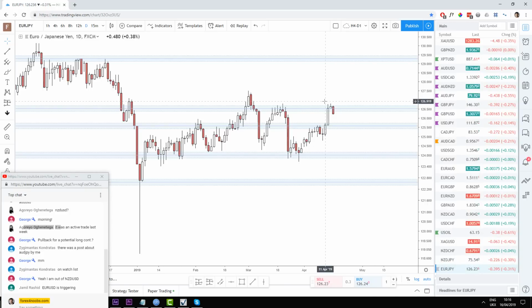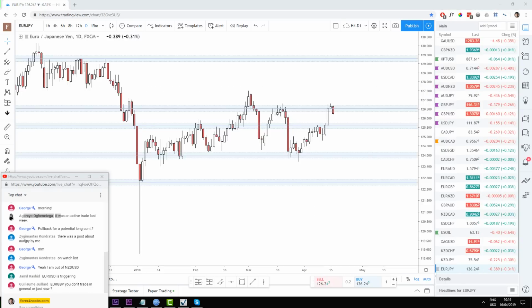EURJPY, short trade from resistance, but that's already triggered. There's a bunch of stuff that's already triggered. Is anyone short on EURJPY? I just don't like EURJPY because of Brexit.